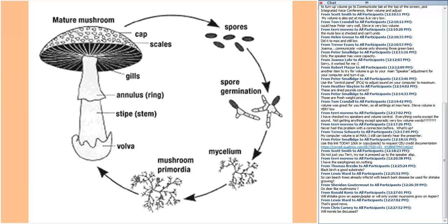Once those spores have amassed enough of a growth to be significant, to be actually visible by the naked eye, we often call that mycelium. And so mycelium is actually the body of the organism. This is technically the mushroom. Eventually that mycelium becomes thick enough that it becomes what's called primordia.